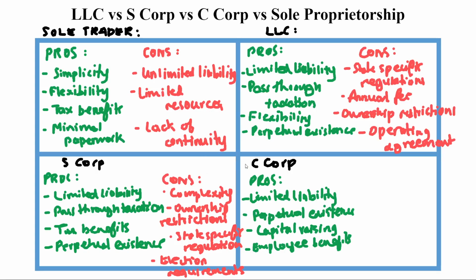The next one we have is employee benefits. Okay, so C corporations can offer tax advantaged employee benefits. And lastly, we have succession planning. It's a new one again. Okay, so C corporations can be easily transferred to new owners. So that's a very, very big advantage. So there is not that hassle when you're transferring from one owner to another one.